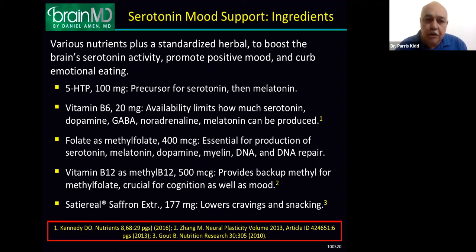So 5-hydroxytryptophan is normally made from tryptophan in the brain, but we have an understanding with nutritional biochemistry that the closer you can get to the active substance, the better the chance that you can affect that metabolism. So 5-HTP is more active than tryptophan because it's closer to serotonin.